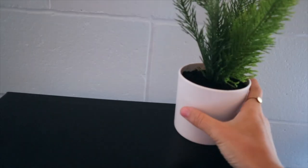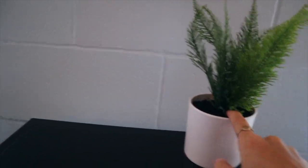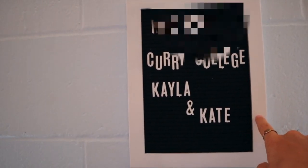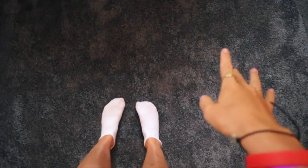And then this plant, which I also bought from Target, but this one's fake. I just watered those last night. And then this used to be gold, and I painted it white. I feel like it looks really cute right here. And also, this rug is from Target. I bought it for $15, but you guys already know that.